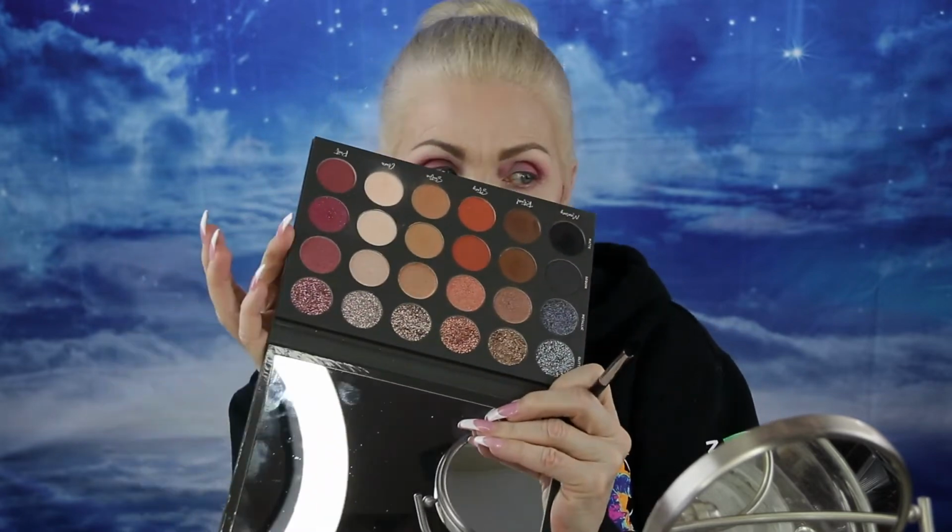Okay, now I'm going to go in with a smaller brush, this is my Sigma E45, and I'm going to go into this. This is the metallic of the pink. And I'm going to put it in the inner corner of the lid.